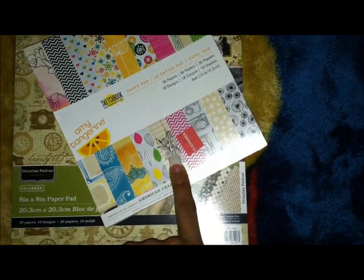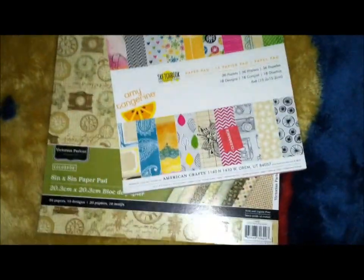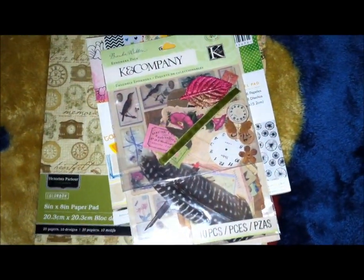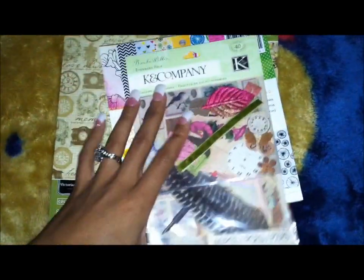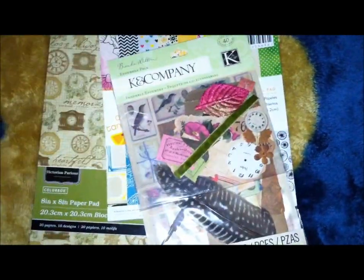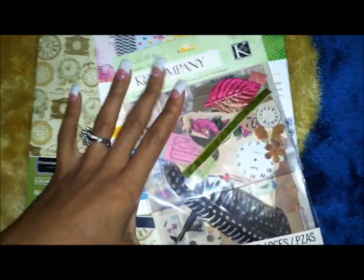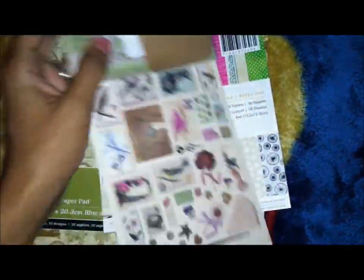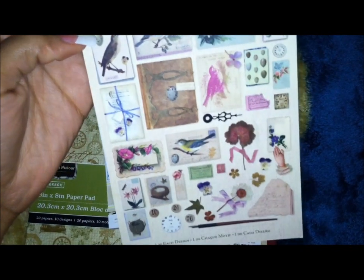And this is the 6x6. I wasn't going to get these, but they were originally $4.99, and I got them for 97 cents. So I went back like three times. I saw other people looking at it, and this was the last one left on that spot. So I saw a lady looking at them, and I went over there and I grabbed it.